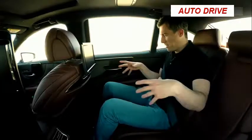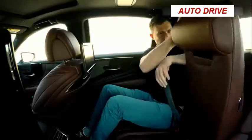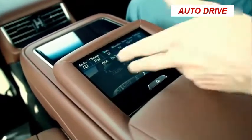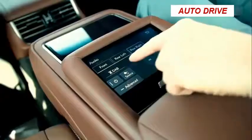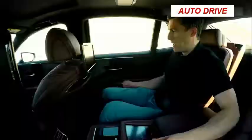So I can fold this down here, and then I have a control panel. So I can go into the infotainment system, I can change the source, I can put on a DVD. To be perfectly honest, it'd be easier if I could use it as a touchscreen. This car has class-leading seating.